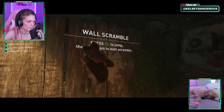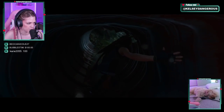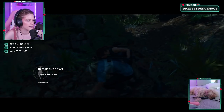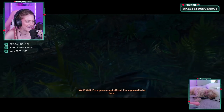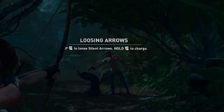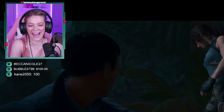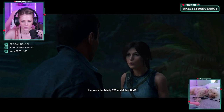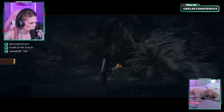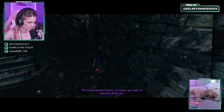Scramble up the wall, baby. There we go, jump the wall. Looks like someone's in trouble. I see him. I want to sneak up and take him down. I love a sneaky attack. Got him. You work for Trinity. What did they find? They've been searching for a temple entrance for many years. All teams, get ready for Operation Blackout.